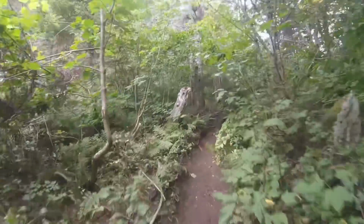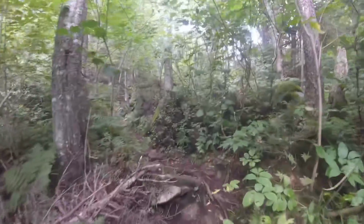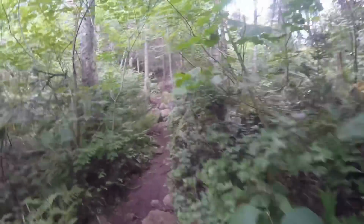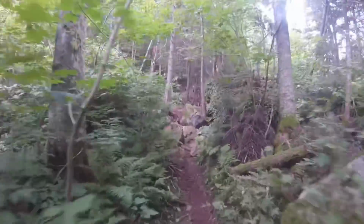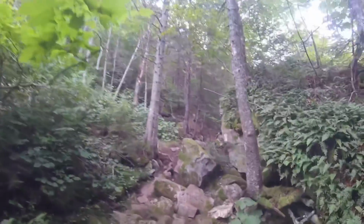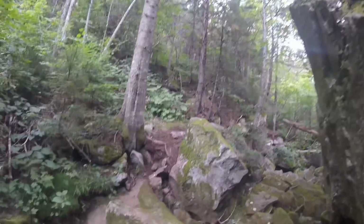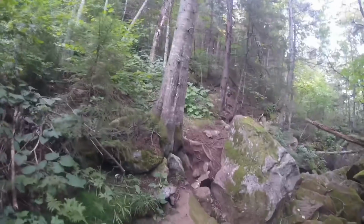Now it's on to the Mahoosuc Arm, which is also notoriously brutally hard. It's like a 1.5 mile climb that's crazy steep, and it's mostly just slick rock. Oh, never mind, we're not done. Got a little bit to go yet.